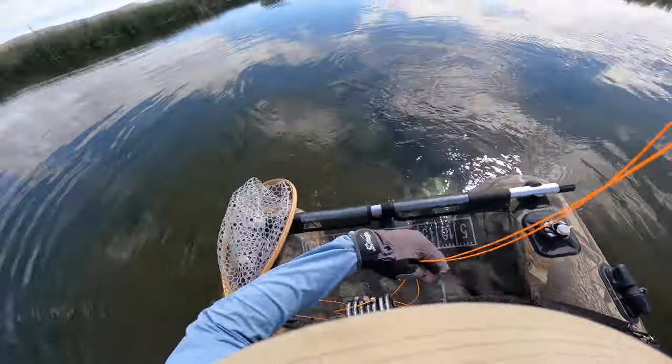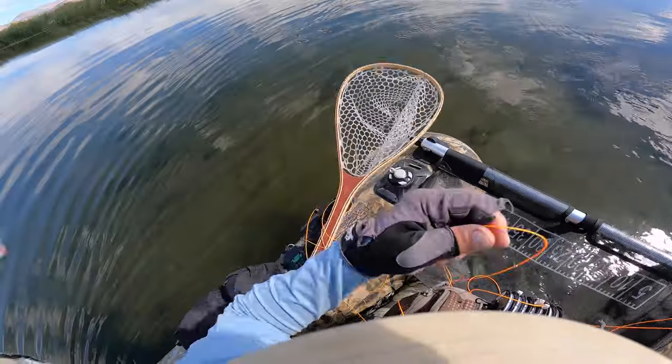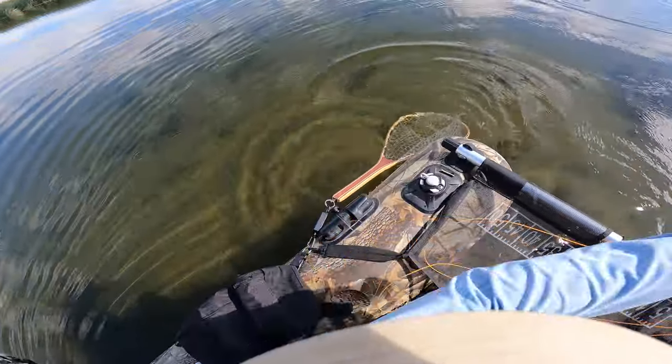A rainbow, but that's okay, we'll take it. We've missed so many fish today. We'll take whatever we can get at this point.